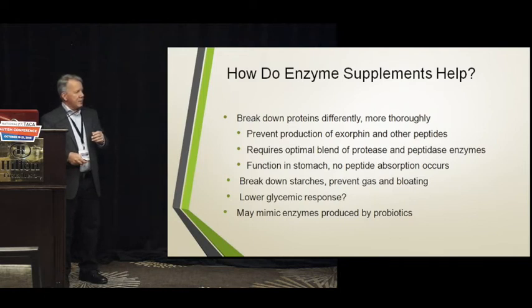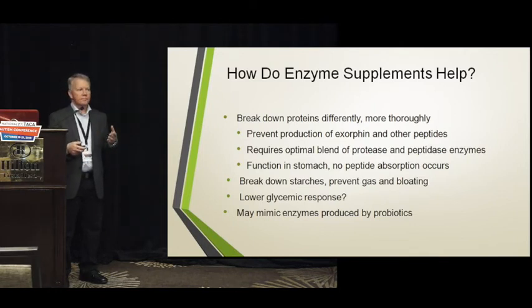A lot of the enzymes that you see in an enzyme supplement can be produced by probiotic bacteria, but only once the probiotic bacteria has started feeling comfortable in your gut and is reproducing itself and colonizing your gut. So an enzyme supplement is a much quicker way to do it and takes out the middleman, basically.